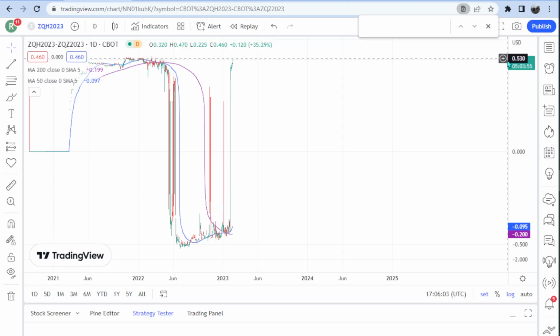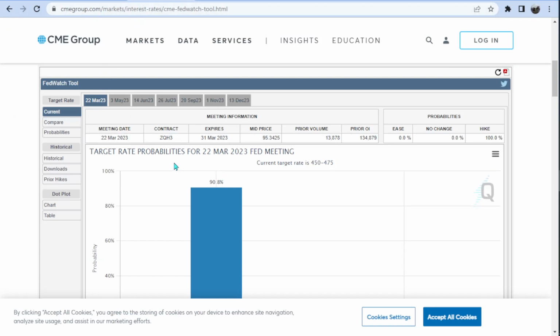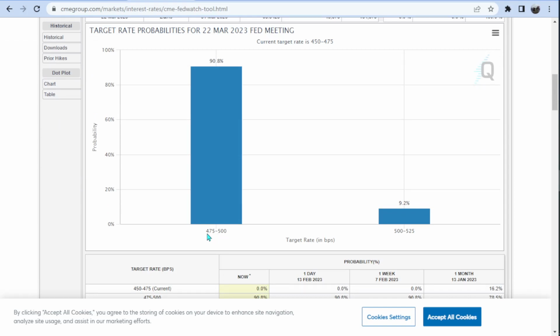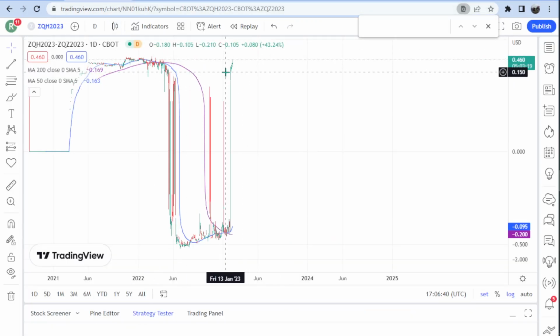So what is this actually saying? It is saying that rates are essentially going to be about 0.5 higher in December versus March. So let's go ahead and look at the CME watch. Right now, we are pretty much sitting at 4.5 to 4.75% on the Fed funds rate. In March, we're expecting another 25 basis point rate hike, so this is going to go to 4.75 to 5. Now we're expecting from this spread in the contracts that we're going to go up by 0.5.